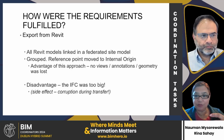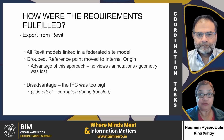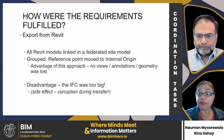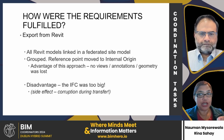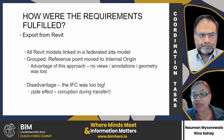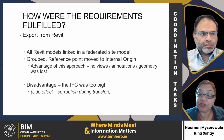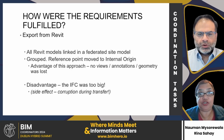So once I realized that exporting a federated IFC out of Revit was really, really slow, that called for some more research into alternative tools. And you know what? You wouldn't believe it. Navis turned out to be the tool of choice. It was much quicker and much more efficient. Believe it or not.